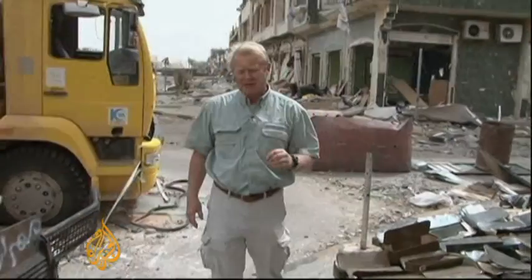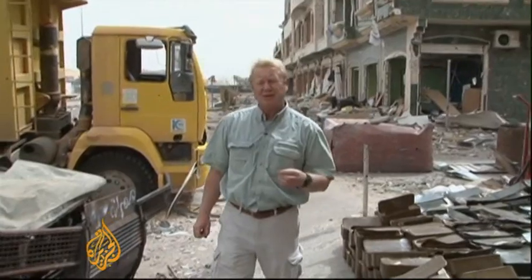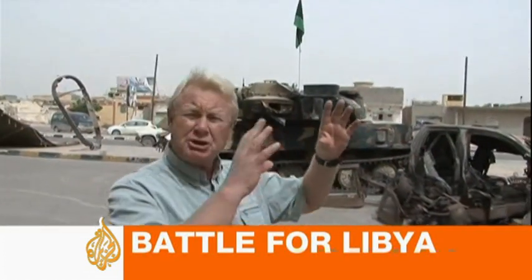This is Tripoli Street. This is the centre of Misurata. This is where the battle for Misurata was fought and won. It's about a 2 to 3 square kilometre area, and this is where the most intensive fighting was going on. You can see all around here, every single building has been touched and hit, tank rounds, mortars, artillery, and you can see the defences that the opposition forces put up.